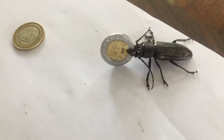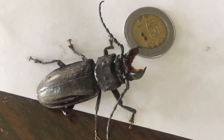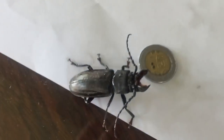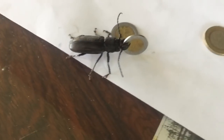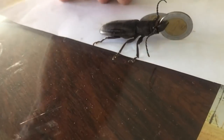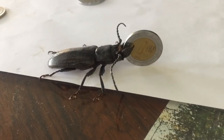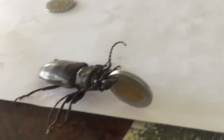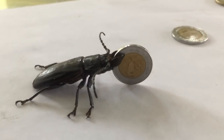Last year he stole a penny. This year he's going for 5 pesos. You're kind of mad, are you? Because it's too heavy for you to carry? Here, let me give you something smaller. There you go. Can you handle a peso? Yeah, but you're not going to take off with it? Go ahead, move around a little. This year, you can handle a peso.